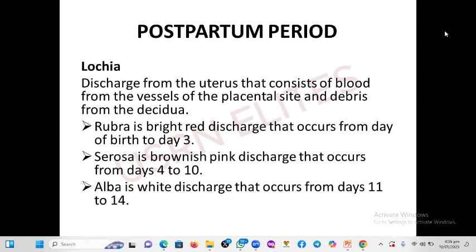So like I said, if you want to remember alba and the color it will present, we say that alba looks like albino, and that has a whitish appearance and the amount should be very scanty. The woman should not be presenting with a huge amount of drainage between day 11 to 14. So these are the various discharges that we expect to come from a woman in the postpartum period, and the various colors and the duration that the discharge should last for.